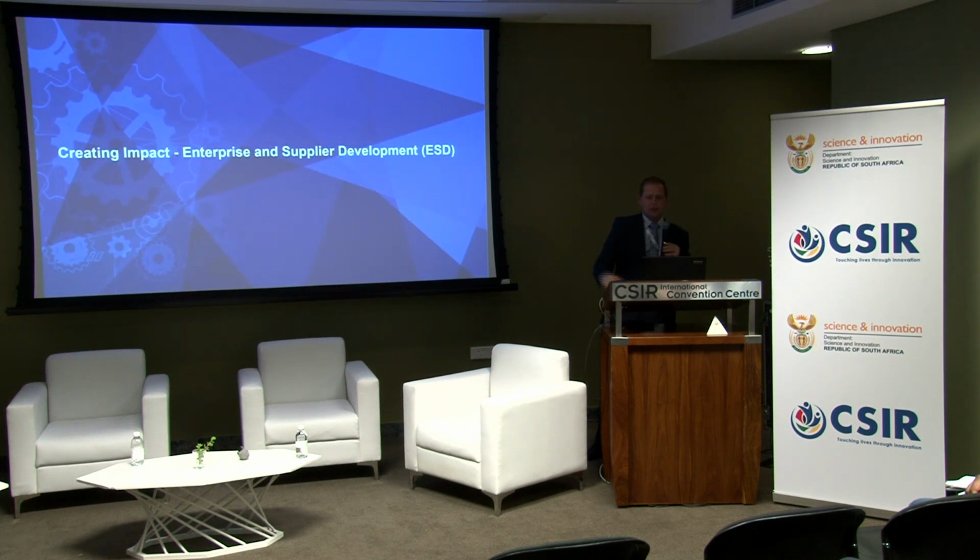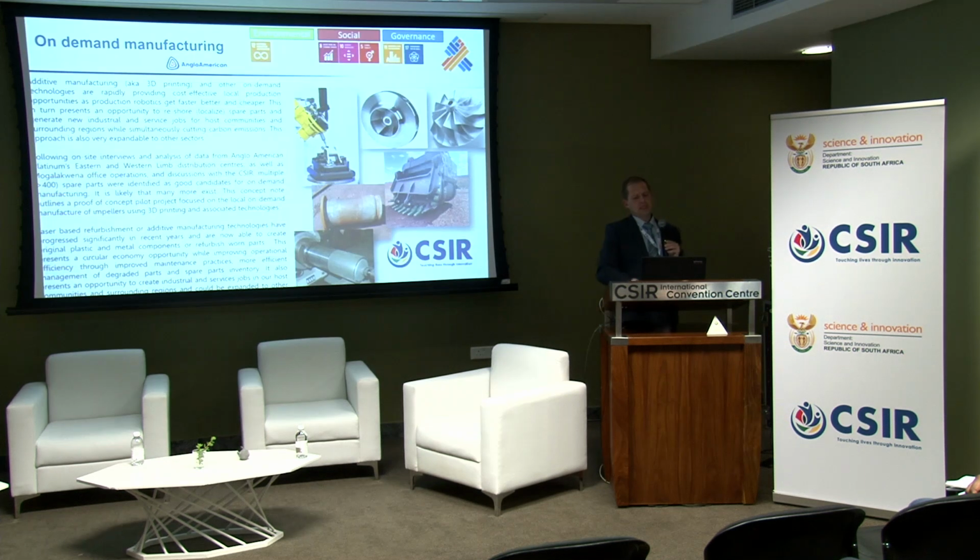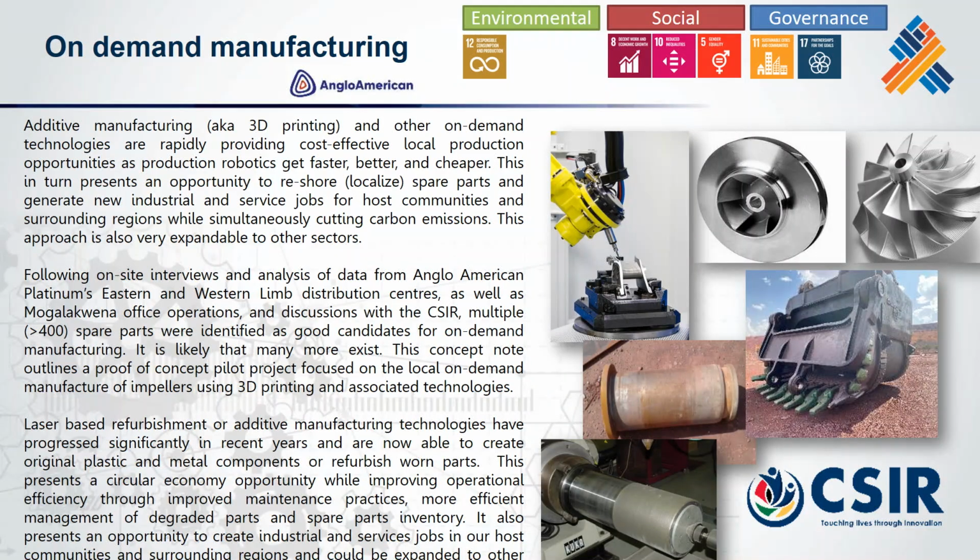There was a lot of discussion in the previous session around OEMs and how we use OEMs to create new jobs. Just for interest's sake, amongst our partners, the complete set of enterprise and supply development as part of Impact Catalyst is about 3 billion rand. 3 billion rand in enterprise and supply development funds that has to be spent by law.